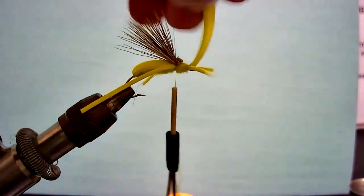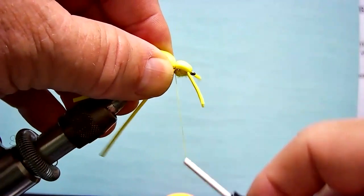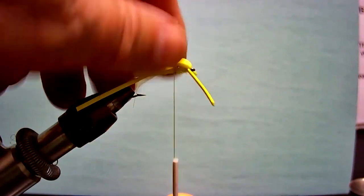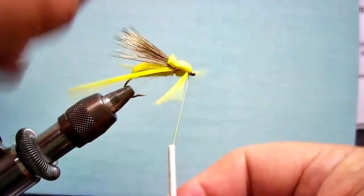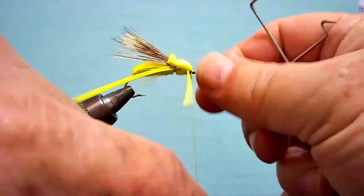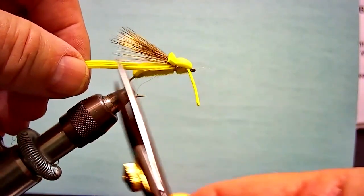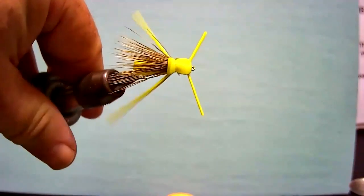Then I'm going to fold over the foam, create a head. Make about 5 wraps. Come in and cut the foam, not real short, but leaves a little collar on it. Then pull my thread up toward the eye, and I'll take my whip finisher and tie it off. At this point, I'm going to measure the legs, and the rear legs are going to be longer than the front legs. About like that.